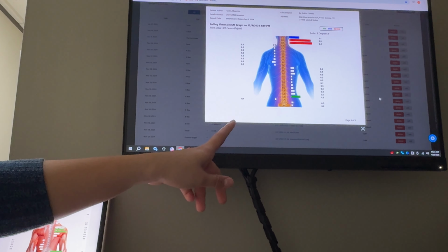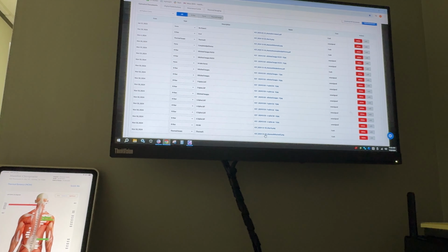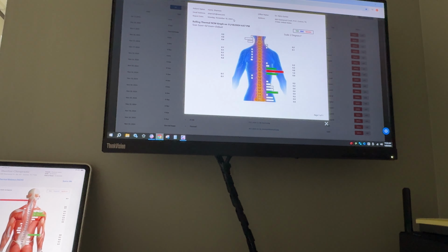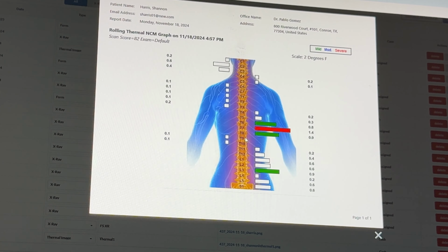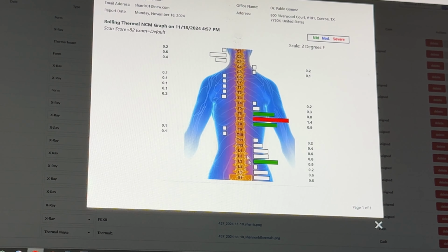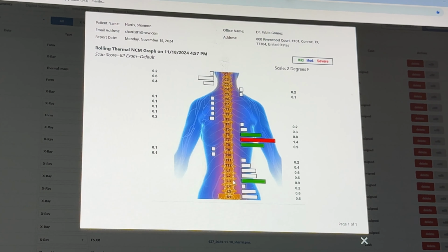So last time we checked in, we recorded this visit as well, on December 4th. Before that, let's start off with the first one. This is when you first came into the office, on November 18th, 2024. We had no pressure in the upper cervical area, and we had some spots at T6 to T8, and then here at L3. We'll get into what nerves exit there and where they go in a second. But you had a lot at T6 to T8 and then L3.